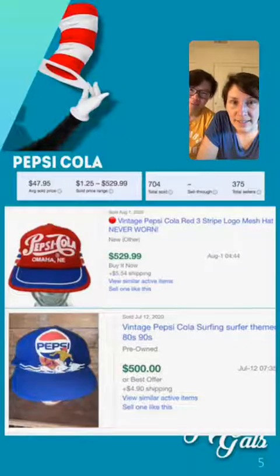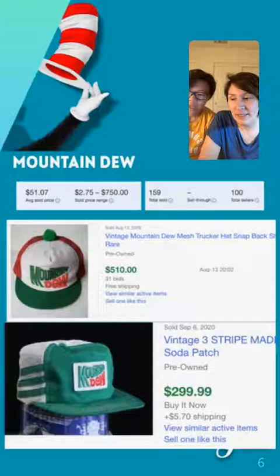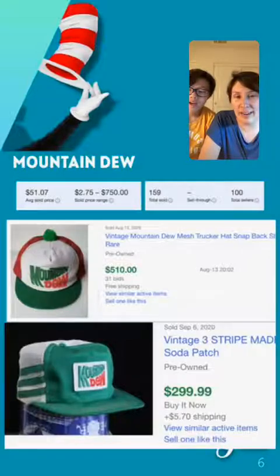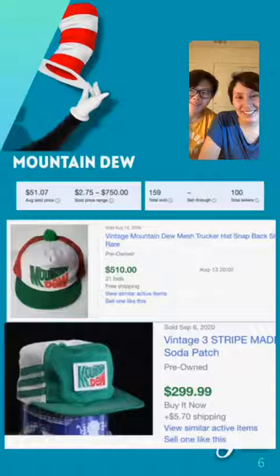Cool. All right, one more soda brand. This is Mountain Dew. Mountain Dew has been around forever, and this is like pre-Red Bull, what you would drink to get super high on caffeine. Yeah, I remember all the skaters and all the people who do extreme sports, they would drink Mountain Dew. That's true. And not Monsters. Back then they didn't have those. They didn't have Monster or Red Bull.